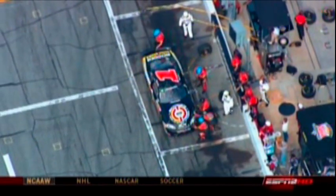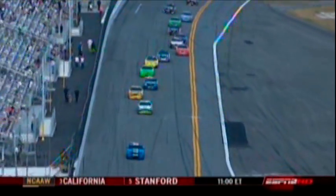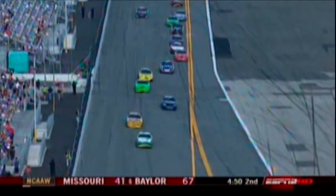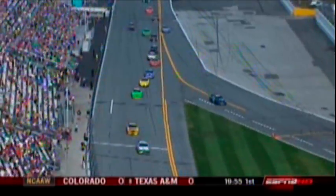Clint Boyer will set the tone here. If he comes down pit road, you might see some of the leaders follow him, but it looks to me like they're going to stay out. I bet some of those guys back not far from there are going to get tires. Those are the ones that have been struggling with their handling as they go on. Here comes Tony Stewart. Yeah, Stewart just thinks his best chance is to have tires on his car. I like his thinking. Yeah, I do too.